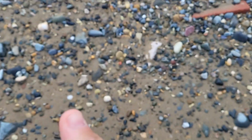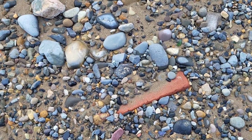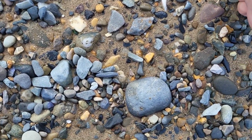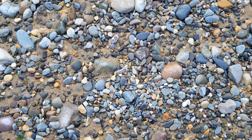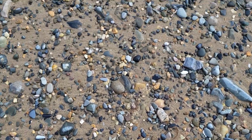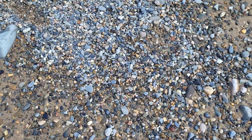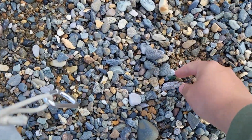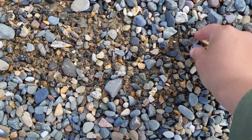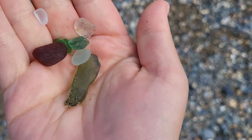Now, I don't know what I'm gonna do with this yet. I just know that some of it is probably gonna go onto my Etsy shop, but I'm not sure whether it will be pieces that I've not done anything to so that you can use in your own crafts, or whether I'm gonna make something out of it and then put them up as jewelry and stuff. But we shall see. What's here? Handful now.